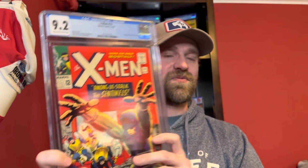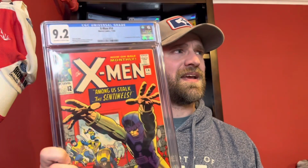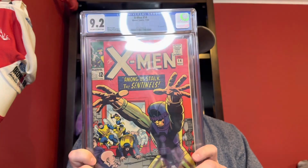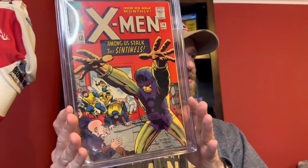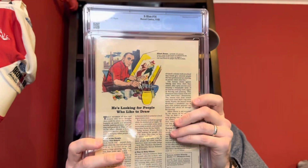I love these Kirby red covers. X-Men 14 and X-Men 12 are some great ones. This is definitely the highest grade copy of number 14 I've ever had. I had a 8.5 that I sold, I don't know, a while ago. But yeah, 9.2, just a stunning copy of this book.